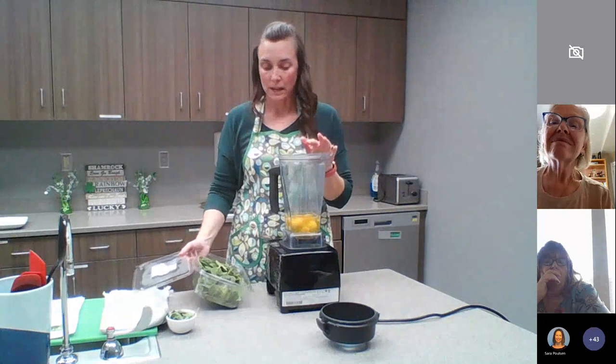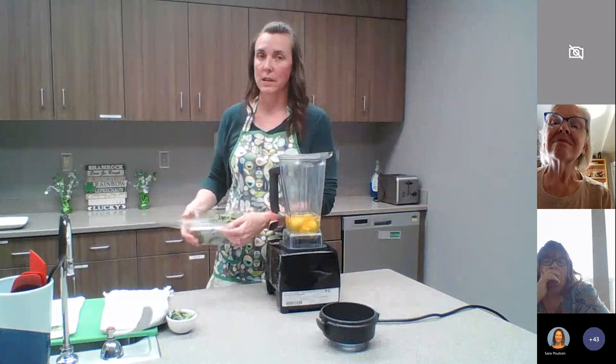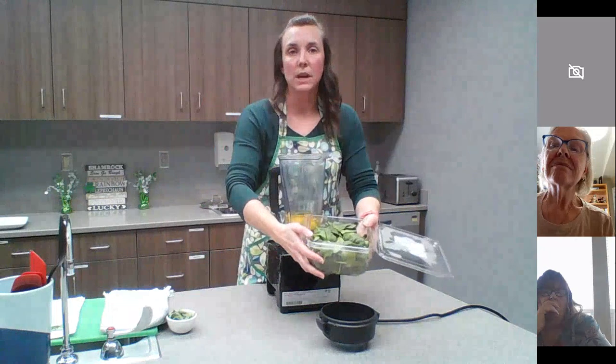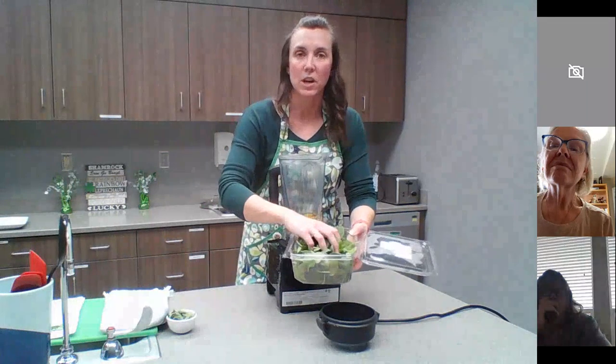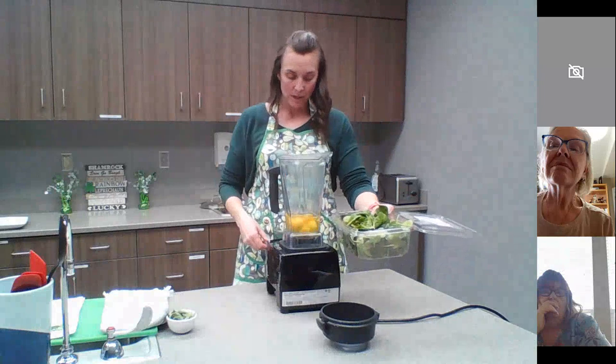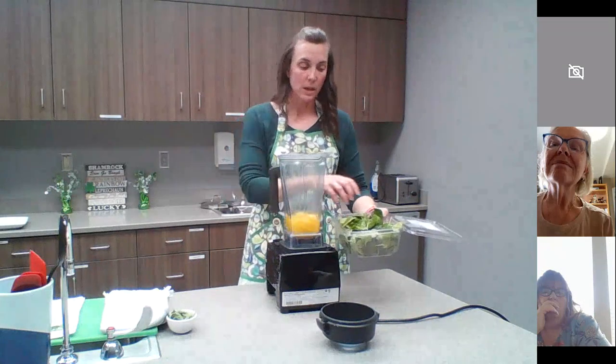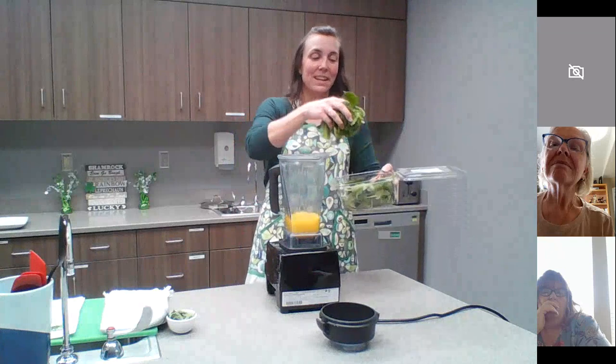I also put the salt in here already. So we've got that. And then we are going to start adding our spinach. This is 5 ounces of spinach. The recipe says 3 cups. I think I'm just going to go ahead and put it all in. We'll see how it goes. And I've got my Vitamix here, so I can turn this on low and it'll start whipping it.